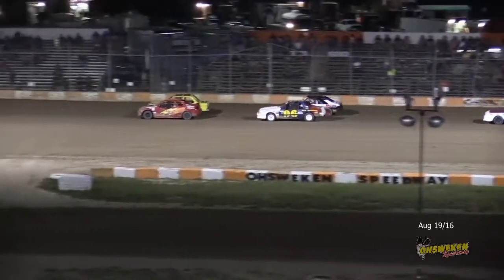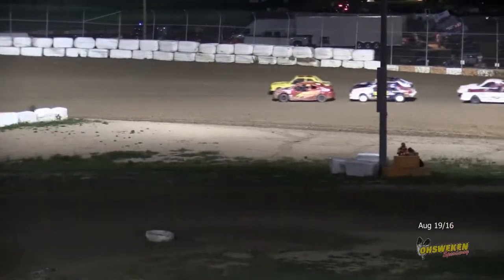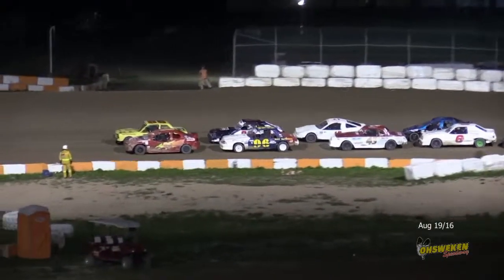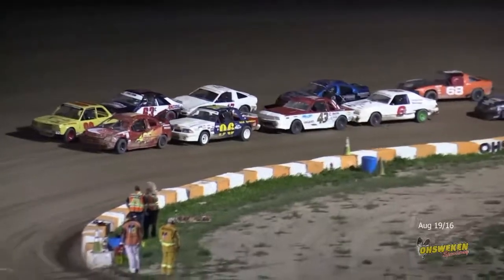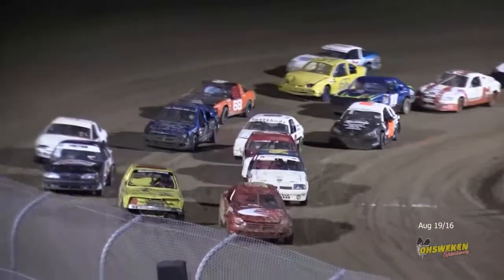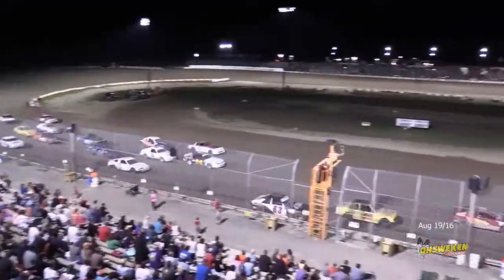Field being told to double up. 3 laps to go here still in this one. Lights out, coming to it this time, says Doug Leonard. Say that again. Green is out, we're on it again.